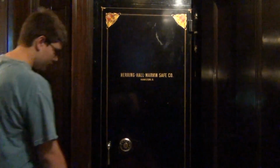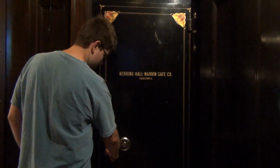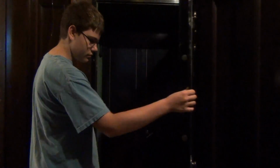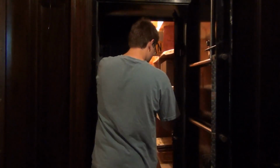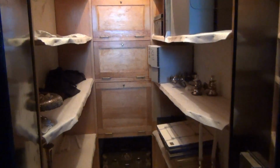This safe was manufactured by Herring Hall Marvin Safe Company in Hamilton, Ohio. The Kendricks used this safe for valuables like travel papers, silver, and passports. Inside the safe, there are shelves that line the walls, and 4 individually keyed cabinets along the back of the safe. Artifacts are now stored inside this Fort Knox-like vault.